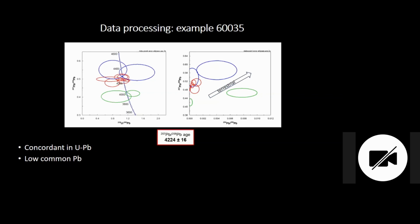Also, we try to get rid of the samples for which we believe have terrestrial input. So we only focus on, for example, the red samples here that have the least common lead contribution. Whereas the ones that we are unsure of, we honestly say we are unsure about their age. We just see the hint of older or younger input.